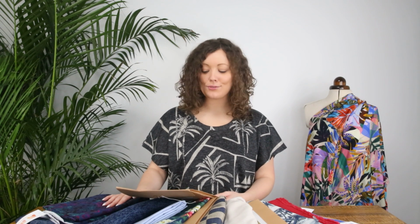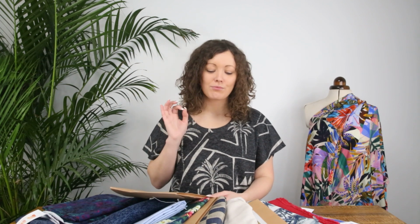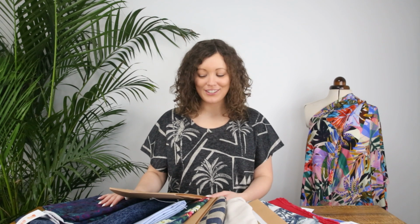Now recently we have added 5 new patterns from Sew Me Something to the website at Minerva. Sew Me Something are a fantastic indie sewing pattern company that create some really gorgeous patterns, and I'm sure there's something for everyone in their range, from tops and sweatshirts to trousers, skirts, dresses, jumpsuits, coats. These 5 latest designs have some really beautiful gems in there, so I really wanted to share them with you in a video today.